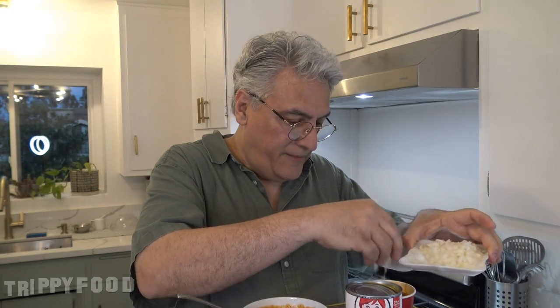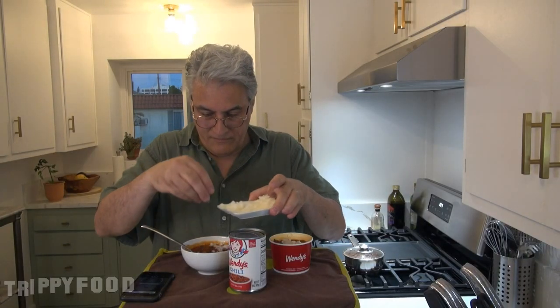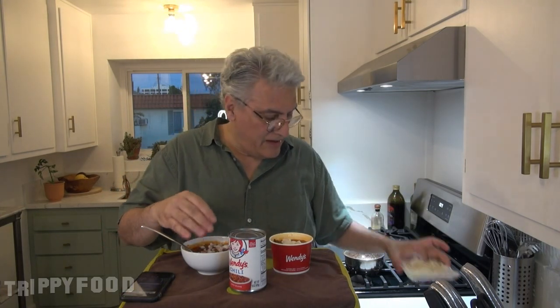Now, when I was in the restaurant, they asked me if I wanted onions and cheese on it, and I said no. Because I don't want it sitting there, and I want to put it on fresh and see what it's like. So I have some onion cut up here. Put a little on both. That ought to be enough, at least for a spoonful.